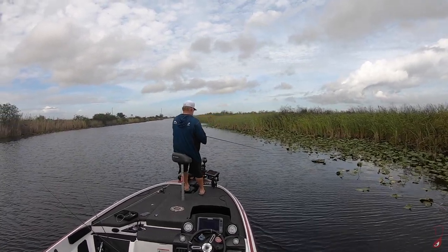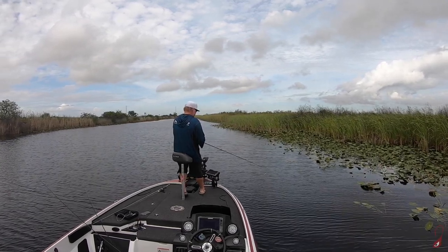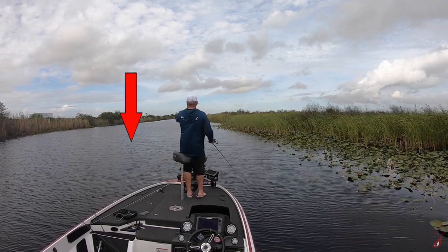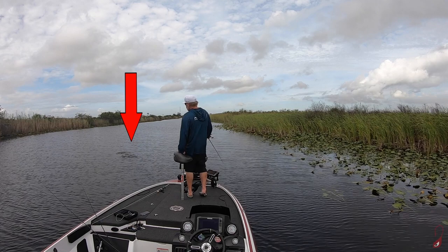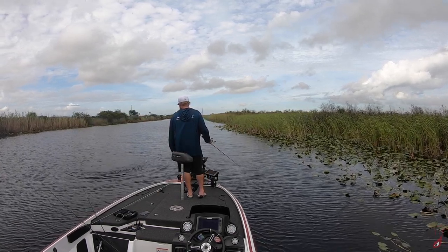Usually see a lot of alligators. It's the first one of the day. All right, first cast with the jerkbait. Here's another big alligator. I don't know if you can see him. Yep, there he goes. Kind of freaky.